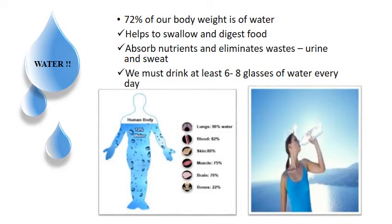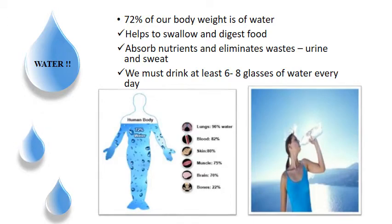Water. Yes, water is also very important for our body. 72% of our body weight is made up of water. It helps us to swallow and digest food. It also helps us to absorb the nutrients and eliminate waste, like in the form of urine and sweat. We must drink at least 6 to 8 glasses of water every day.